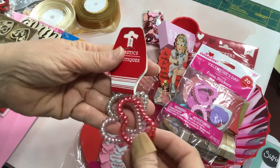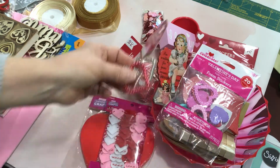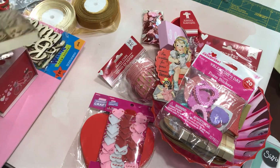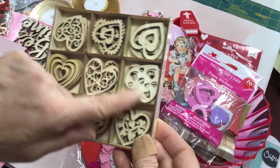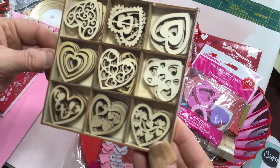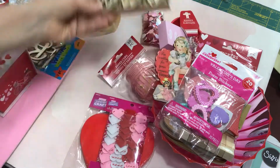Dollar Tree. I've seen lots of people hauling these. These are those little heart-shaped elastics. Work those into some charms and dangles. A box of wooden hearts. I plan on spray painting these and adding glitter, and using them in different ways, maybe on some embellishments and rosettes.